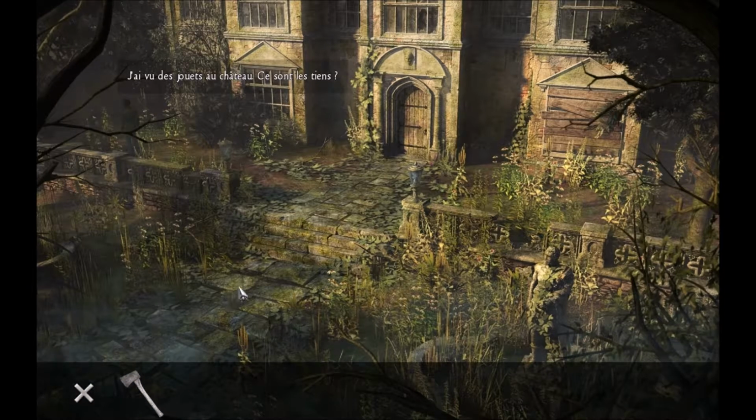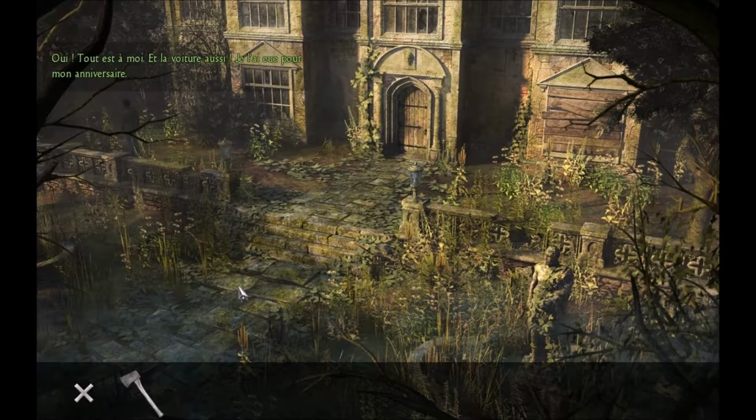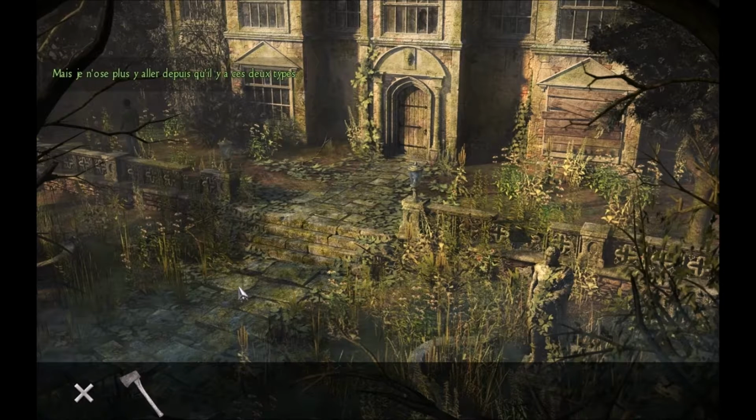I saw some toys in the castle. Are they yours? Yes, all my things. And my car. I got that for my birthday. I daren't go in there since those men have been there. You better not. They're dangerous. Are they werewolves? No. But they kidnapped me. Cool.